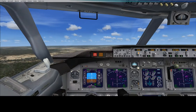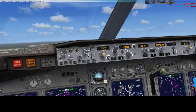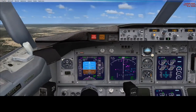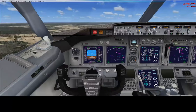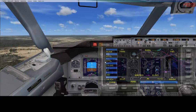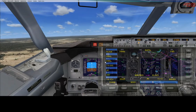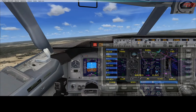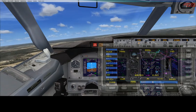Not quite yet. So let's go ahead and slow down to 190. It won't be too terrible because we're still above that red stall zone speed. And there we go. Looks like our plane is turning towards the localizer, which means we are locked on for runway 7, which is what we want.